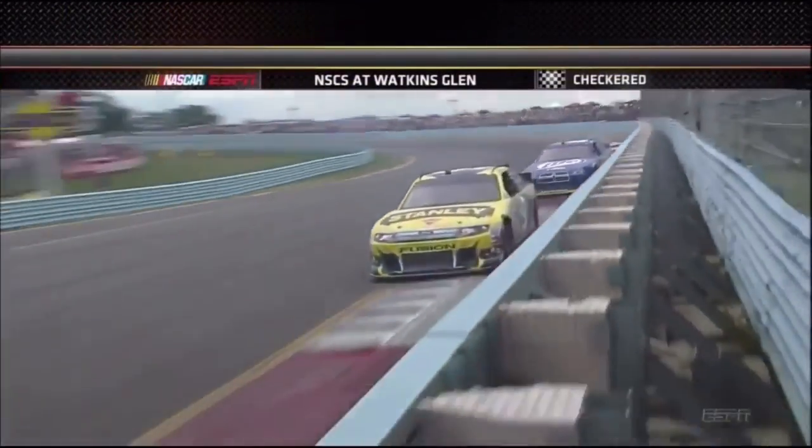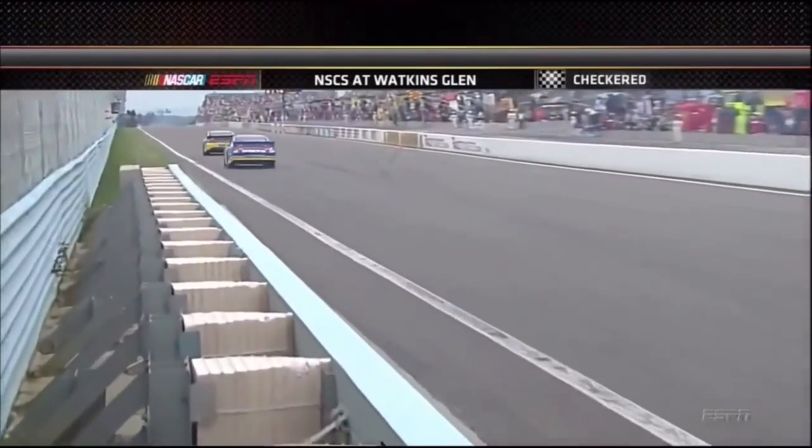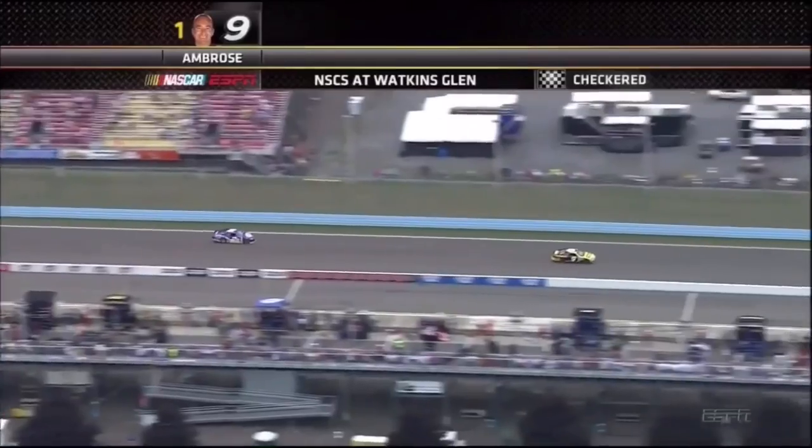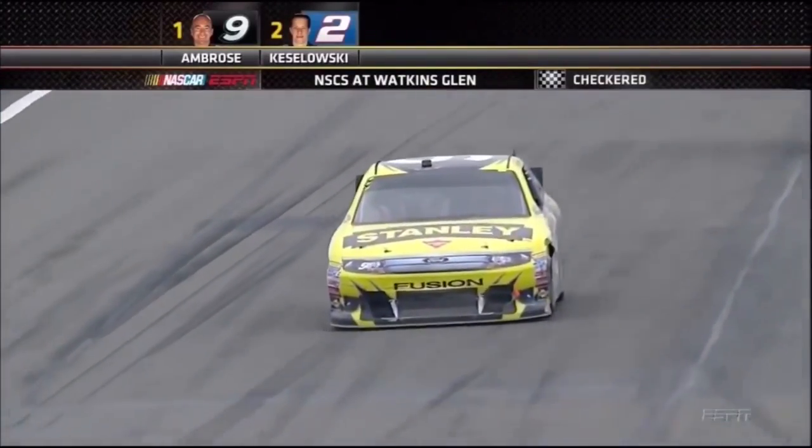Final corner. An underrated part of this finish is that Ambrose and Keselowski both were not upset at one another. It was just hard racing.